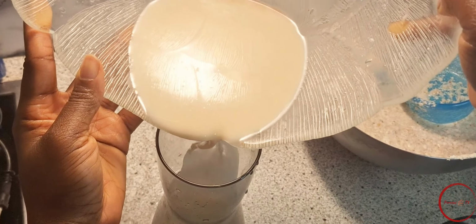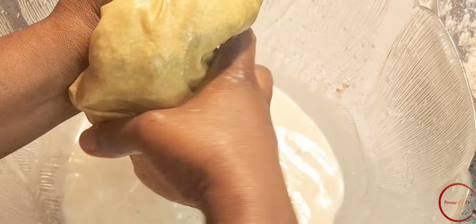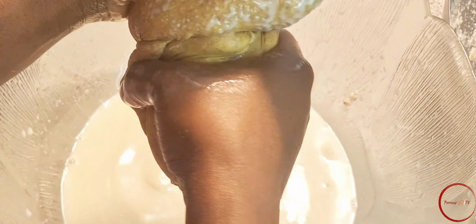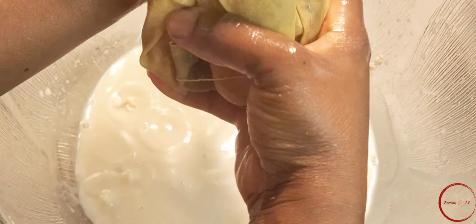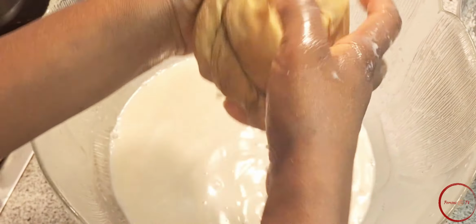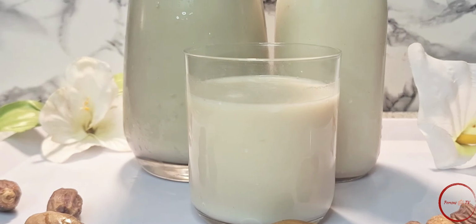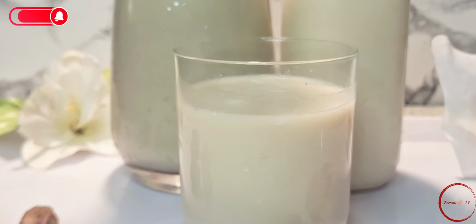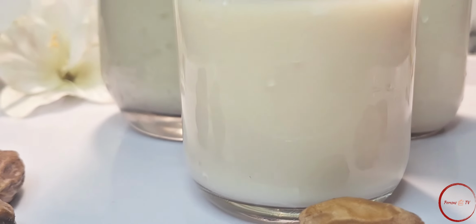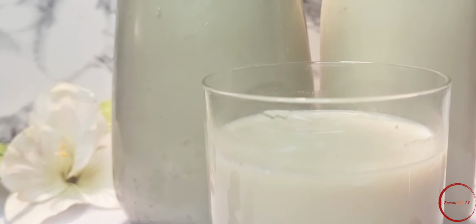Tiger nut has anti-inflammatory properties. It aids digestion. Research even says it has anti-hypertensive properties, which means it can enhance the reduction of blood pressure. It tastes good, and you can give it to your toddler. In my house, I give it to everyone. It has antioxidant properties because tiger nut is rich in polyphenols. It's a drink you should definitely try.